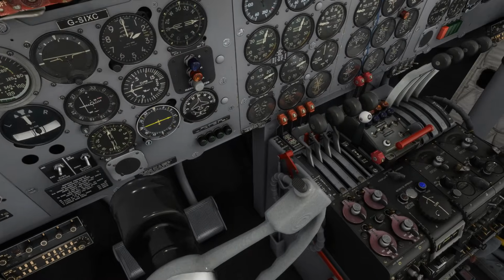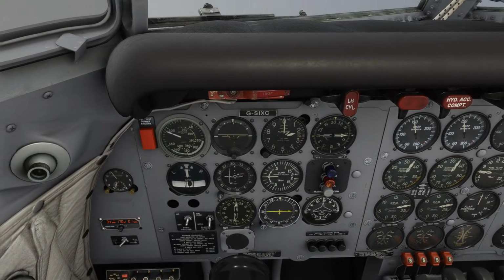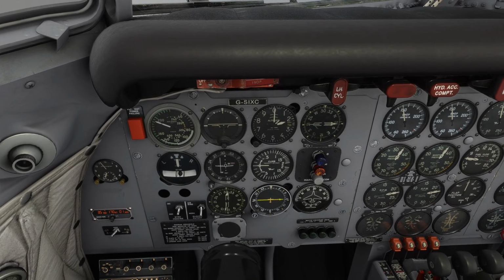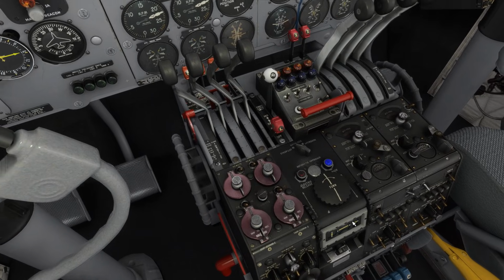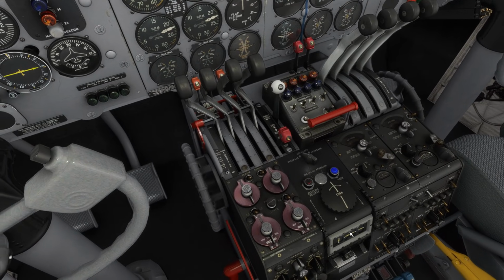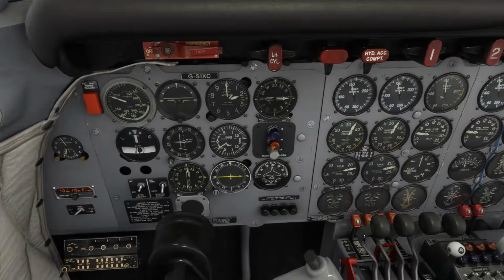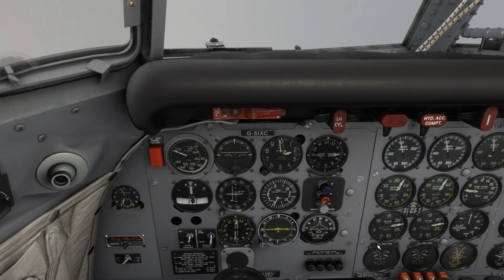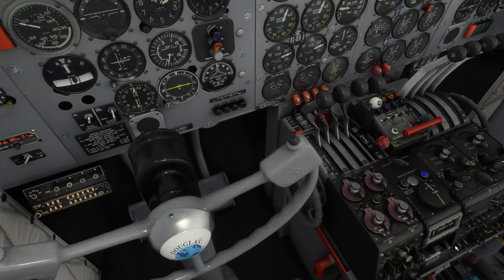So the heading of 305, that should gently bring us back onto the outbound track. And we'll take out the altitude hold, and we'll start that descent. Looking for a descent rate of 1,000 feet a minute. We'll leave the thrust on for now.